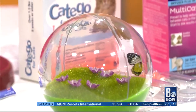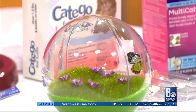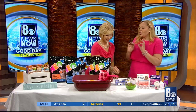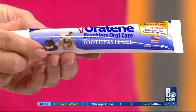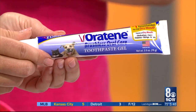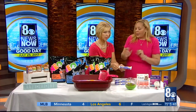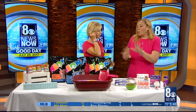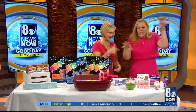Stinky cat breath. We always talk about stinky dog breath, but cats got it too. Zymox created Oratene. Believe it or not, it's a brushless gel toothpaste. It's a nice clear gel with dual enzyme action, so it cuts down the bacteria and the plaque. You can put it on your finger and rub it in, or you can even brush it. My cat is not standing still while I brush his teeth. Just get it in the mouth. It's $21.99, I think.